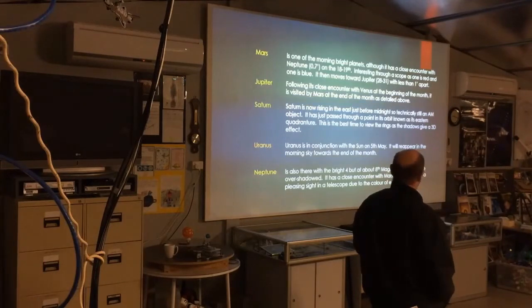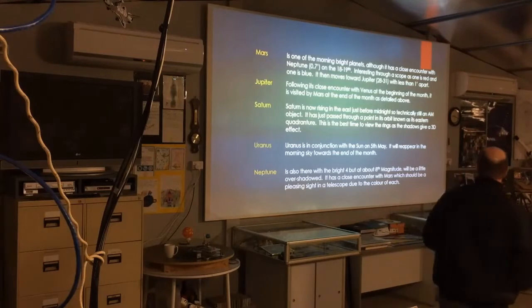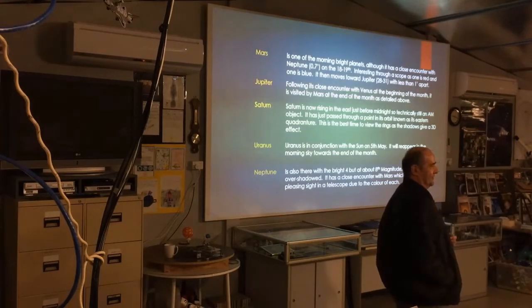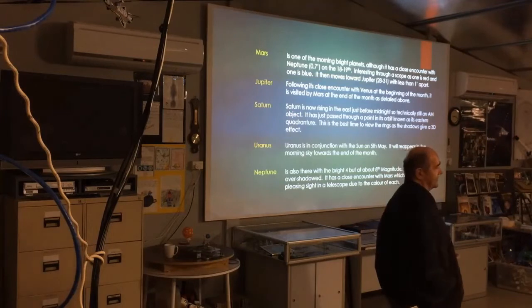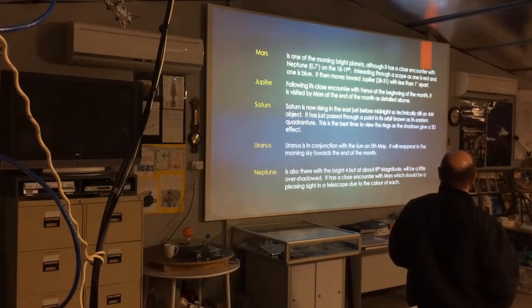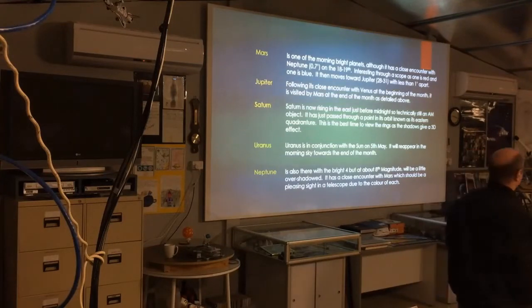Uranus is in conjunction on the 5th of May, so it's still hiding in the vicinity of the Sun. You won't be able to see Uranus at the moment. It does reappear in the morning sky with the rest of them towards the end of the month. And Neptune's also there, but it's about 8th magnitude, so it is definitely a telescope object. And the problem is that things like Venus and Jupiter being so bright can tend to overshadow it.